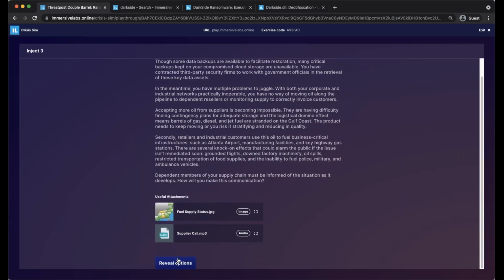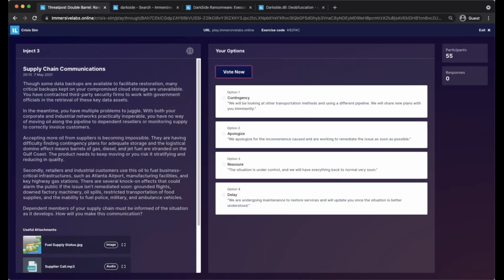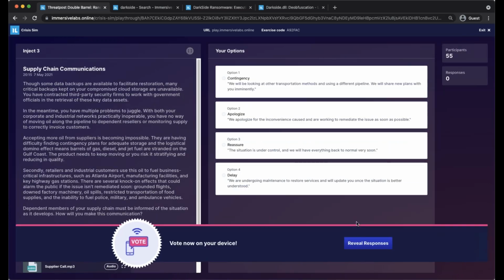Dependent members of the supply chain must be informed of the situation as it develops. How will we make this communication? So let's see what these options are. Option 1, contingency: we will be looking at other transportation methods and using a different pipeline. We will share new plans with you imminently. Option 2, apologize: we apologize for the inconvenience and we're working to remediate the issue. Option 3, reassure: the situation is under control and we'll have everything back to normal very soon. Or option 4, delay: we are undergoing maintenance to restore services and will update you once the situation is better understood.